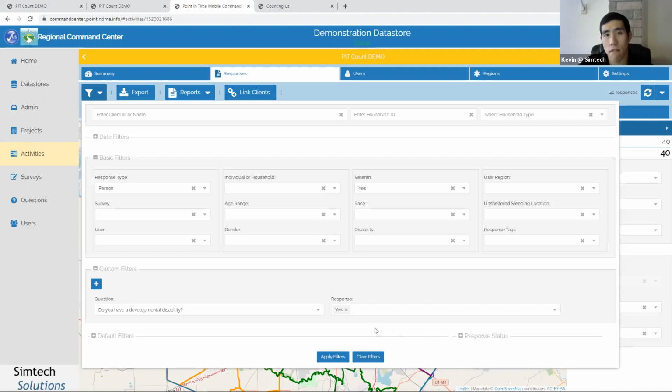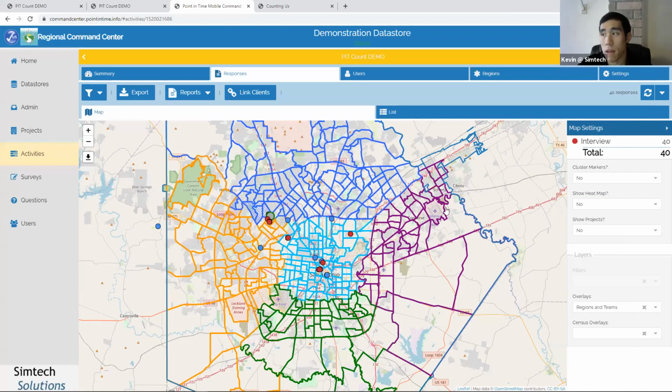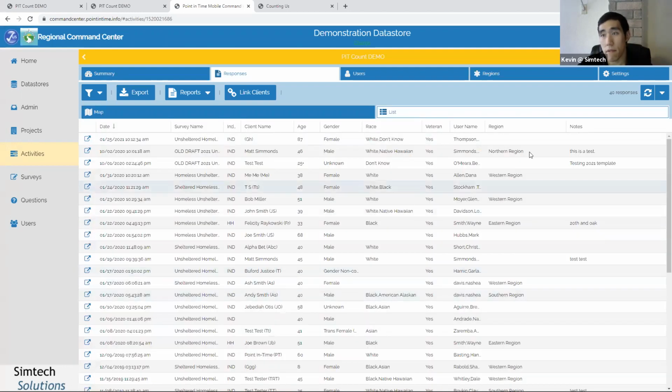So like Matt's saying, all these filters can be applied. You can run the reports off of them. You can view them on the map, and you can also view the list view. So for my filters, I'm looking at any veteran that has a developmental disability, and I can see here my 40 responses that meet those criteria. And we can run the reports off of these specific 40 if we needed to.